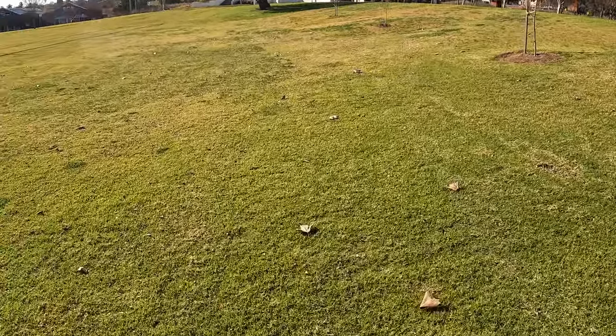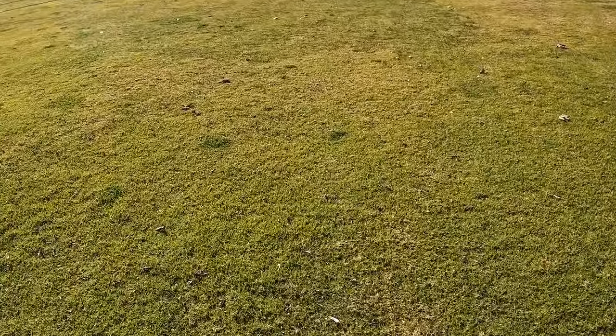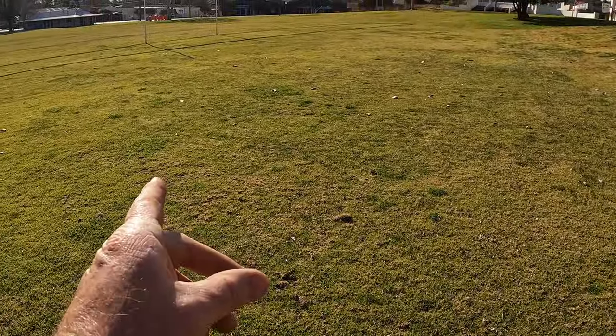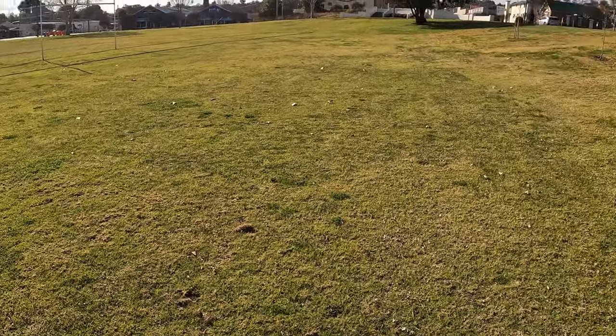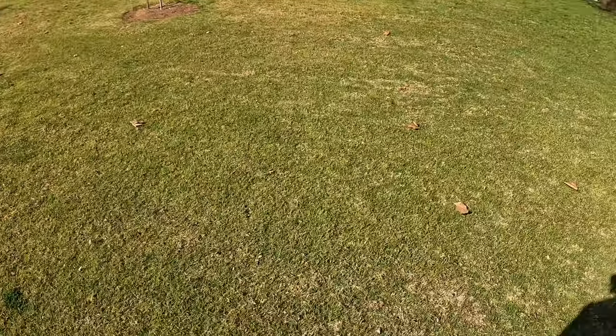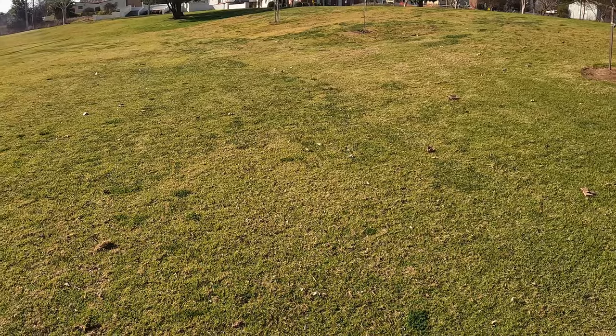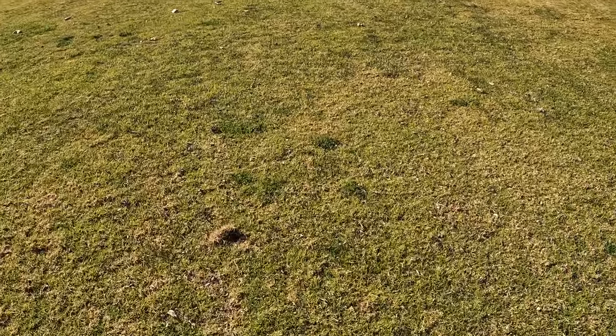Alright, I'm here at the local park again today. This is where I found that pancake padlock and all those little threepences that time over there near that goalpost. And I just thought I'd give this hill another go and see how I go here again.